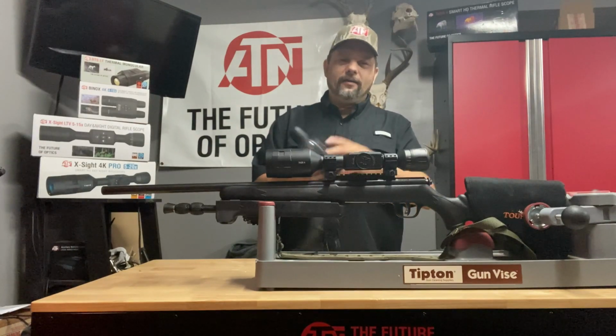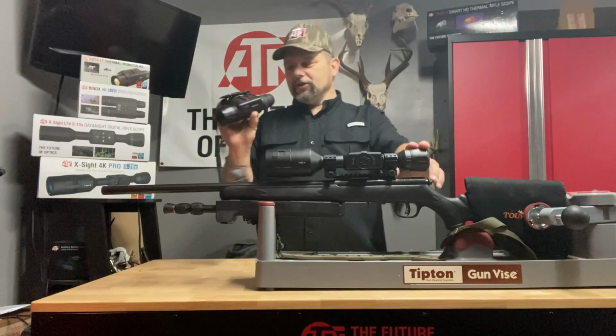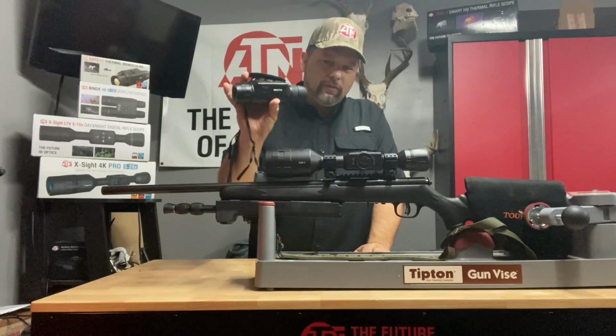Once you find them, man, it's easy. It's easy to kill hogs. Very easy to kill hogs. Hard part is finding them. That's why you need that thermal scanner. Find them with the thermal scanner. This is a big part of the puzzle with hogs.